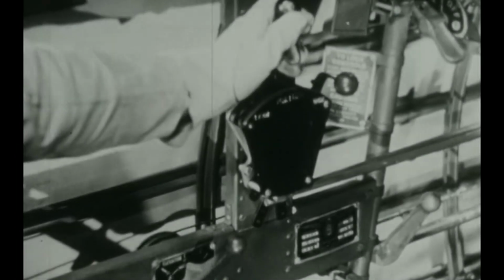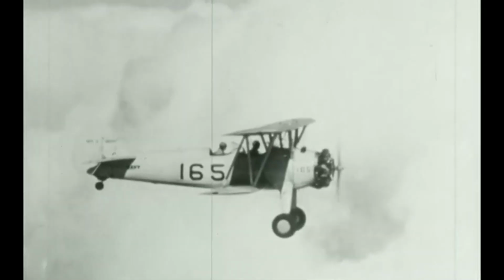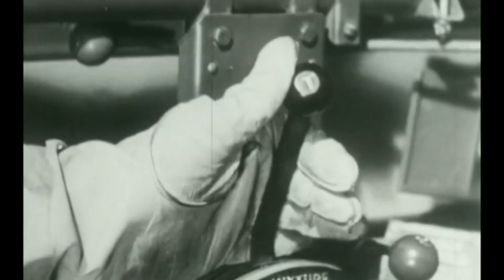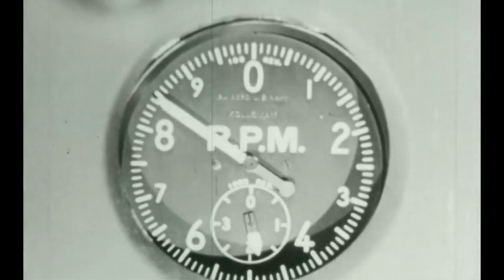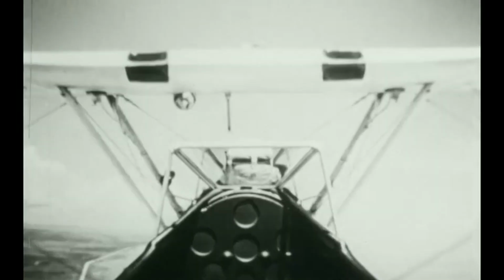Keep your hand on the throttle as much of the time as possible, except when you're trimming the plane. When you're cruising along in straight and level flight, you'll carry roughly 1/3 to 1/2 throttle. The tachometer on your instrument panel will tell you that the engine is turning over at the rate of 1750 to 1800. It's old school flying. It's not computer screens and autopilots. It's seat of the pants, stick and rudder, which is my favorite kind of flying.